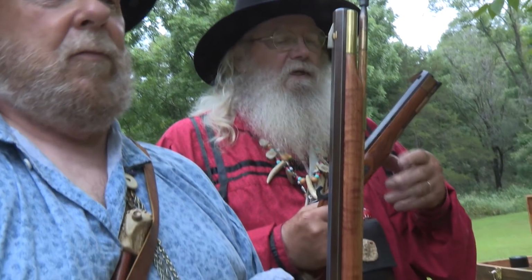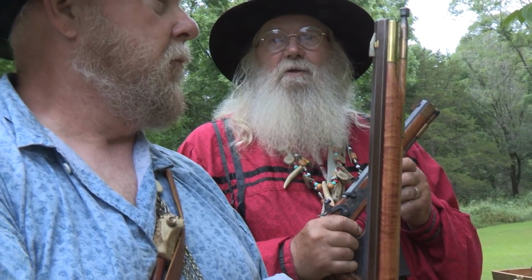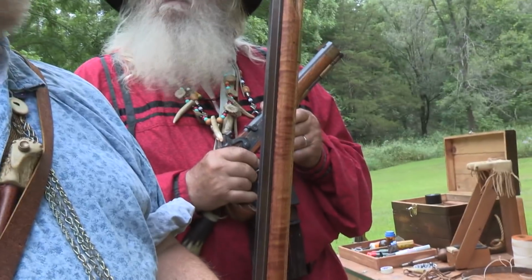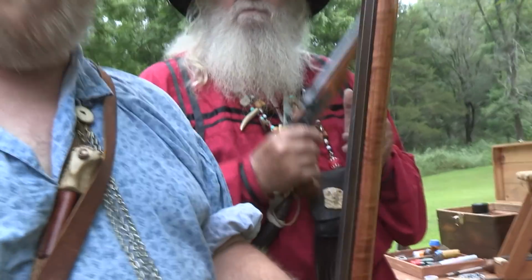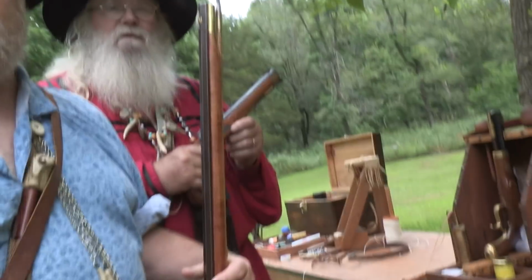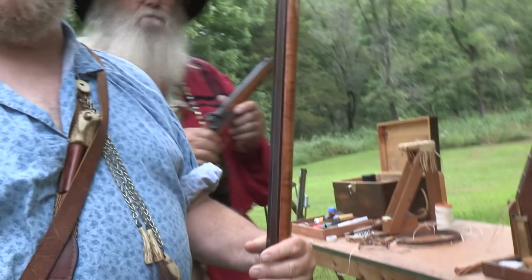And all I ever use is 50 grains of powder in mine. Even in the rifle shooting here it is 50 grains. And these are reproductions? Yep. I built this rifle. You built that rifle, no kidding. And you call it a rifle because it's rifled on the barrel. Yes.